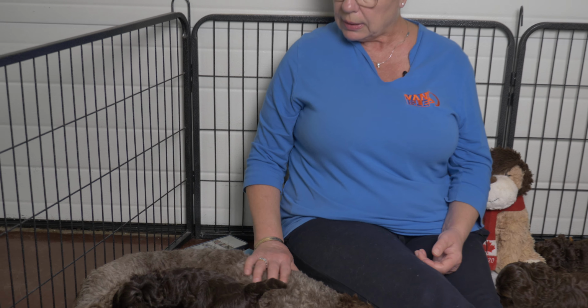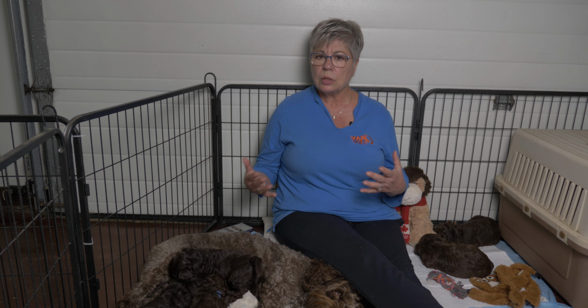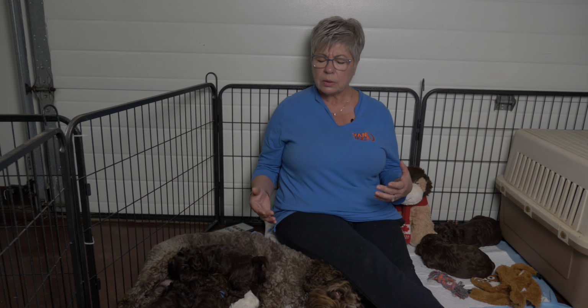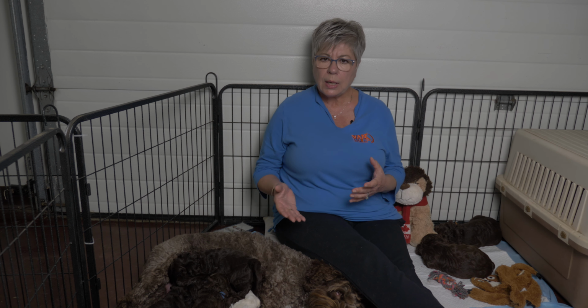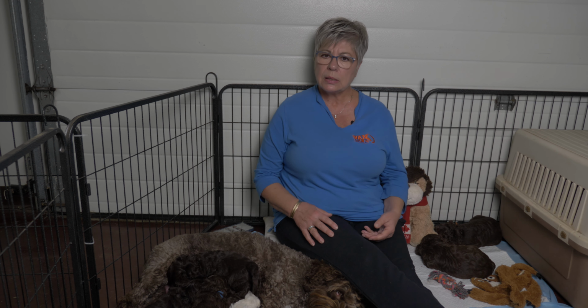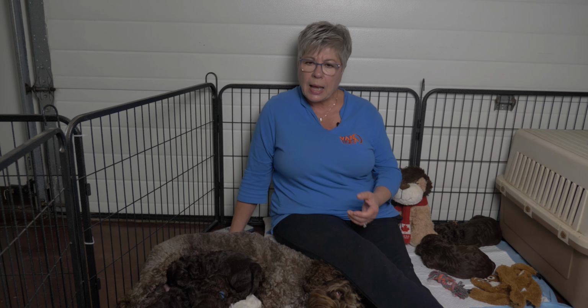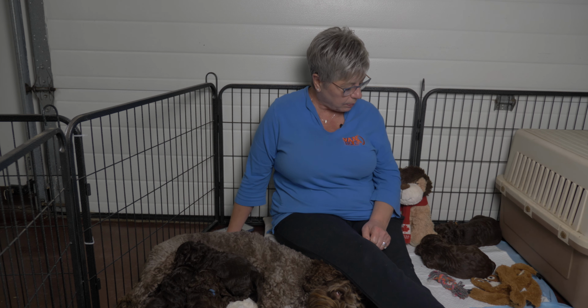When you have an Australian Labradoodle, a multi-gen Australian Labradoodle, the dog should look more like a lab type body, as opposed to a poodle. You don't want a little spindly, fine, delicate dog. This should be a dog who's nice and sturdy and has some good bulk to it. So that's what you're seeing in these puppies here.